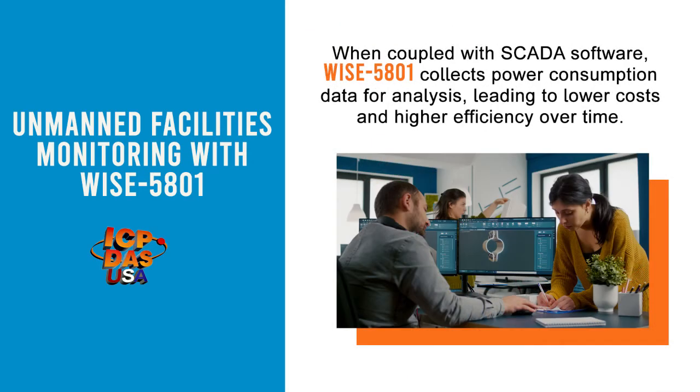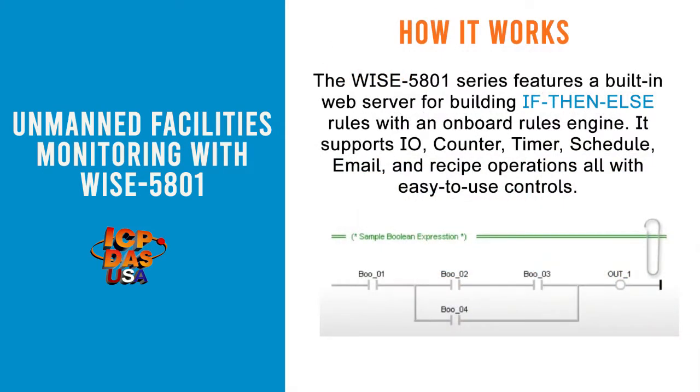When coupled with SCADA software, WISE-5801 collects power consumption data for analysis, leading to lower costs and higher efficiency over time. The WISE-5801 series features a built-in web server for building if-then-else rules with an onboard rules engine. It supports I/O, counter, timer, schedule, email, and recipe operations, all with easy-to-use controls.